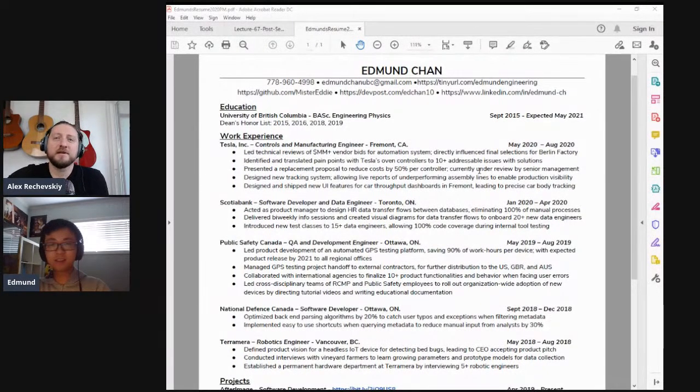Identified and translated pain points, Tesla's oven controllers to over 10 addressable issues with solutions. So basically, you pulled out 10 issues from your analysis and you created the solutions for them? Yes. I'm not quite getting that. It's close, but I think you should get closer to saying that you analyzed this thing, identified 10 issues, and then created solutions for them. If that's the story you want to tell, I like it: you analyzed this thing, found issues, and proposed solutions. But figure out a way to say that better.